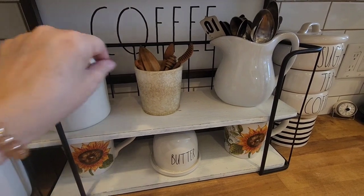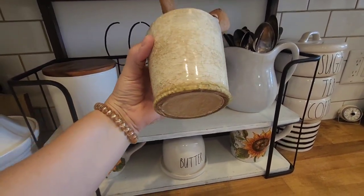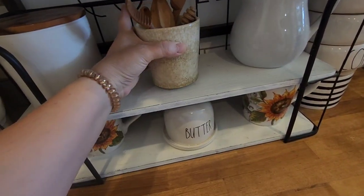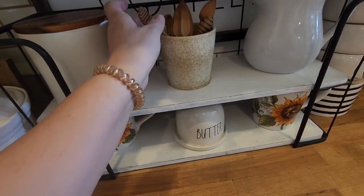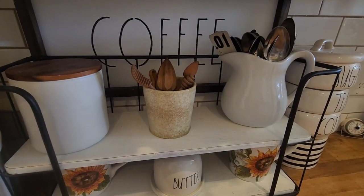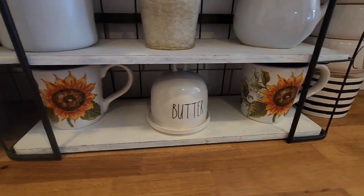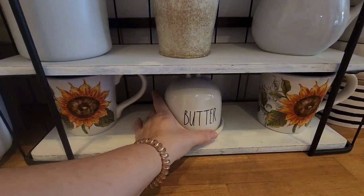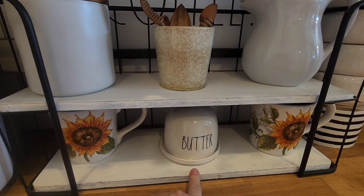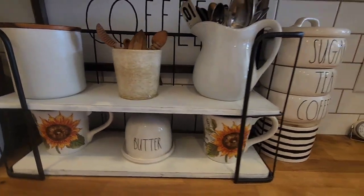Nothing new here except for this is a new old piece. It's just a vintage crock with all the crazing, and I just love it. It's supposed to be like a flower pot or something, but I like it right here holding my vintage wood vessel things, you know. My sunflower cups that I bought last year from TJ Maxx, and this is new. I just love it. You can leave it out because it keeps the butter up underneath. It keeps it fresh, so I really like it.